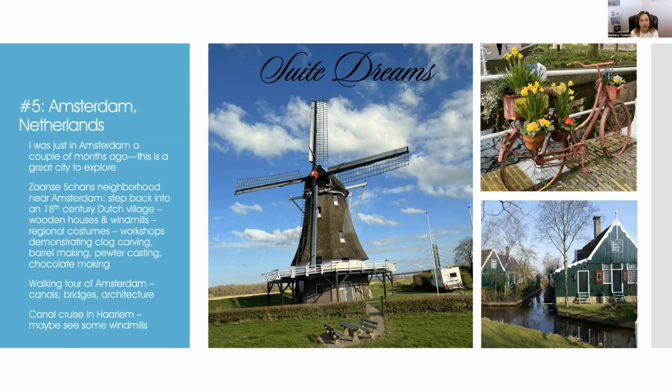So one of the fun things, if you do a pre or post little extension to Amsterdam, is you'll get to visit the Zaanse neighborhood. And this is this great little 18th, 19th-ish century Dutch village. So they have wooden houses, they have windmills. You get to see the regional costumes and workshops in clog carving and barrel making, pewter casting, chocolate making, like all these old skills and things that came from Amsterdam.